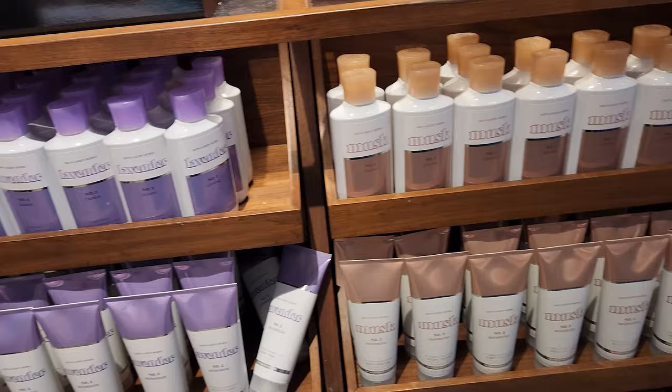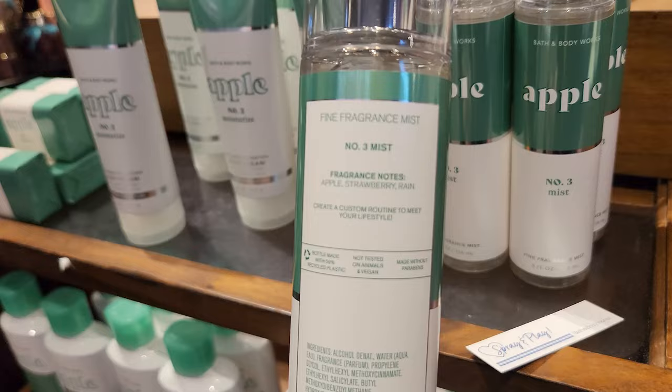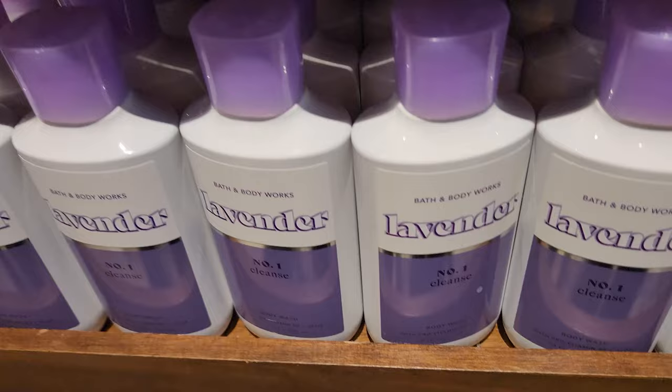So as we walk through this store, I hope you enjoy seeing some of the new products as well as a little appreciation for the details of the interior of this Bath & Body Works and White Barn. Stay tuned until the end because I will be showing you a haul of some of the goodies that I picked up while shopping.